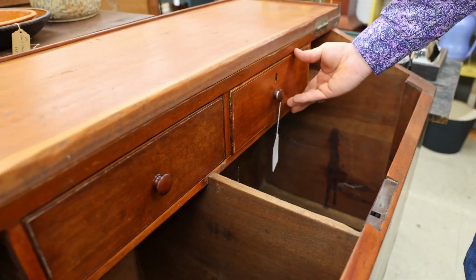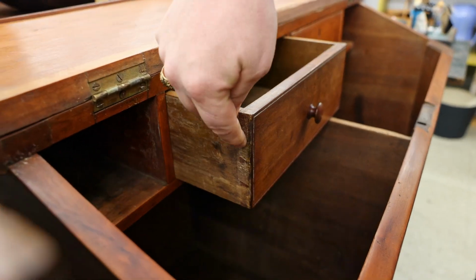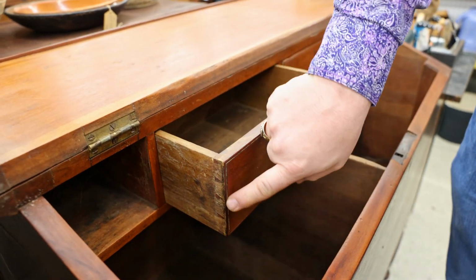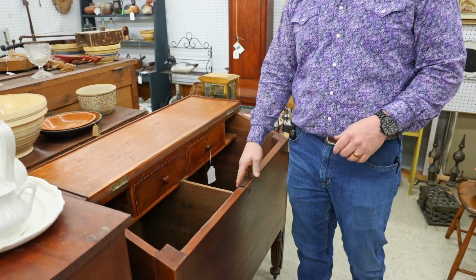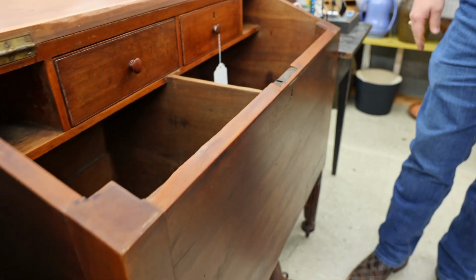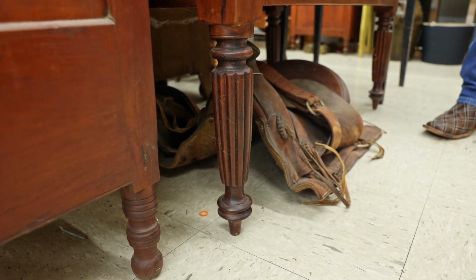And this one over here exemplifies some really tight dovetails there. Some other sorts of intricate pieces there that are displayed. It's got an original old lock and some really beautiful feet. This is a fine piece of furniture, and it's available here at the Back Porch Antiques.